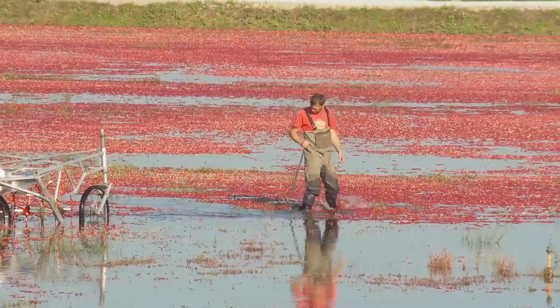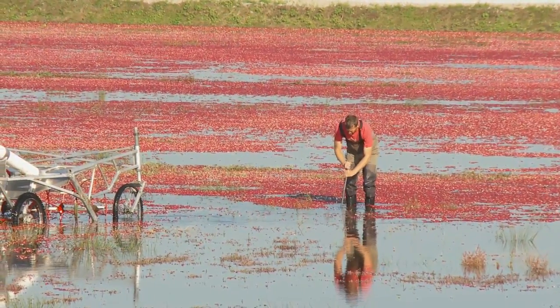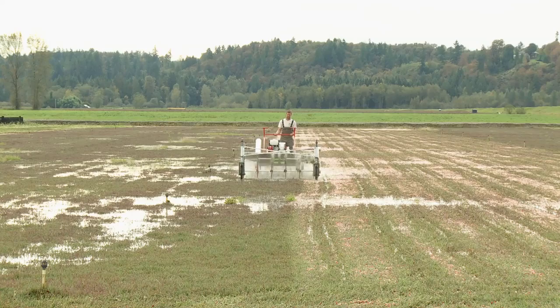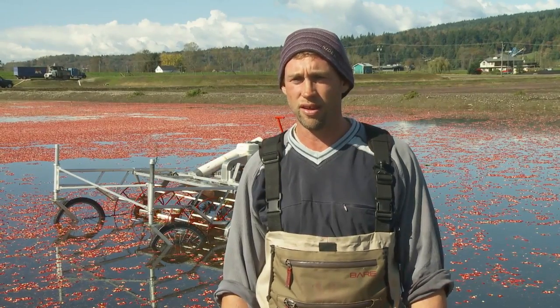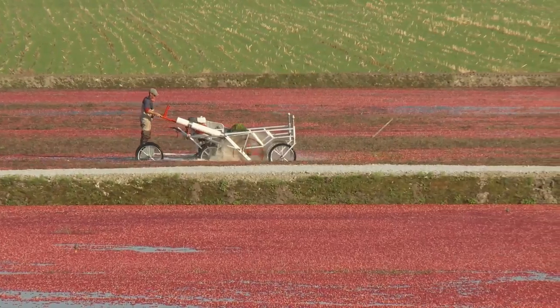In some of the deeper areas, we mark our path with stakes so that you can see where your last pass was. Ideally, if you're not harvesting with deep water, you can very clearly see the tracks of the machine on your last pass, or you can tell just by looking through the water, you can actually see the line where the berries have been knocked off.